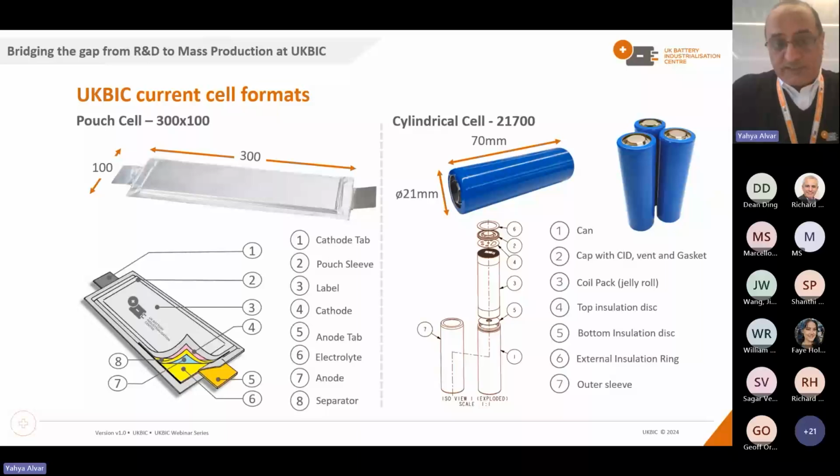These are the two types of cells that we produce. As I mentioned, 21700 cylindrical cells, and the pouch cell that we produce in our facility is a 300 by 100 pouch cell, and the tabs are sitting on the opposite sides of the cell.